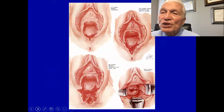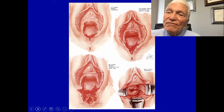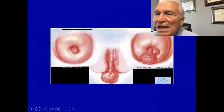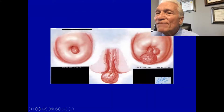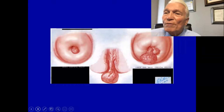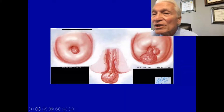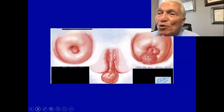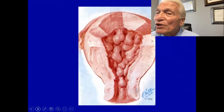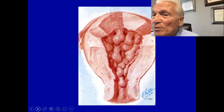This slide would just show lacerations of the vulva, the vagina, and cervix. This is what we see if you have a polyp that's coming out of the neck of your womb. When we put that metal instrument in, the speculum, the instrument that we use when we do a pap test, we may see this little growth, and this can cause abnormal bleeding. Polyps inside your uterus can cause abnormal bleeding.